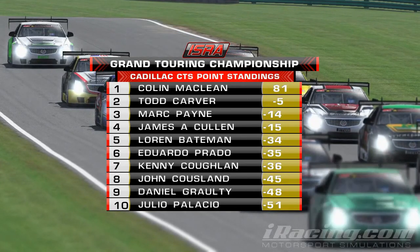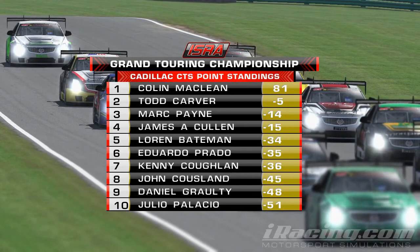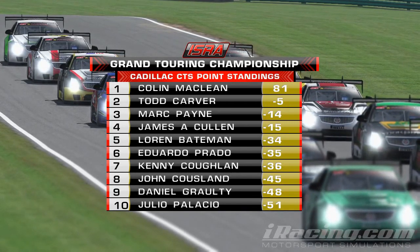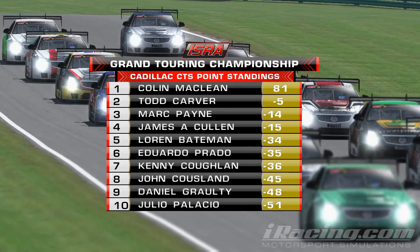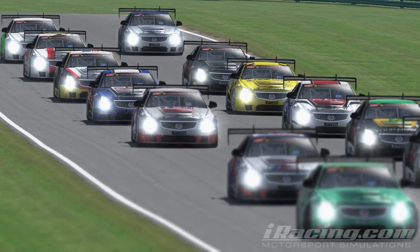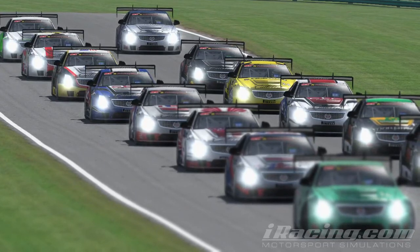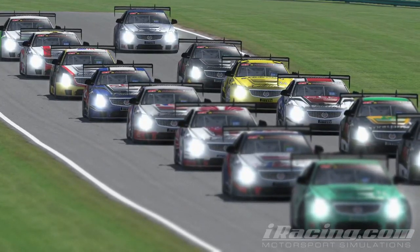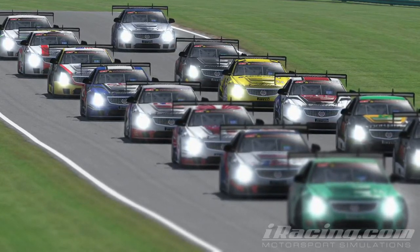Then Colin McLean in the Cadillacs has 81 points, with Todd Carver just 5 points back. Mark Payne and James Cullen, 1 point between them for third and fourth. And then a big gap to fifth, sixth, and seventh, all within 2 points. So that means there's still a pretty good opportunity for shake-up here. We'll bring up the track map in just a moment, and Brian can take us through a lap of VIR.